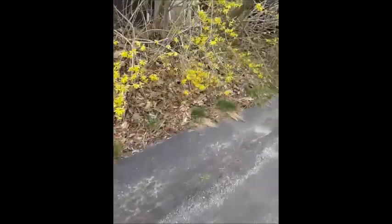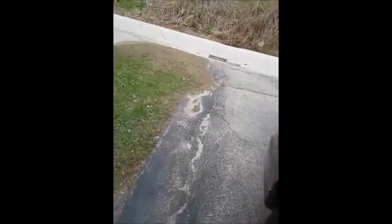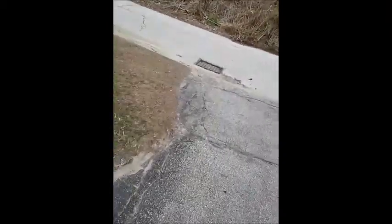That could be oil, gasoline, salt, whatever. So my request to the city is that this berm on the street be restored to its former glory. It has since sunken into the ground and it no longer functions.